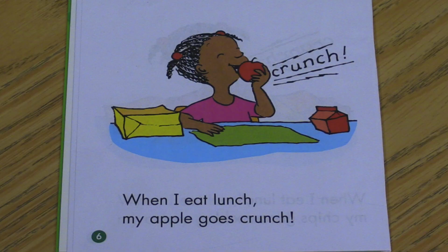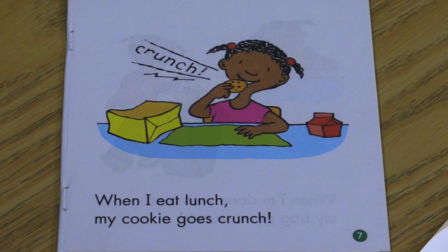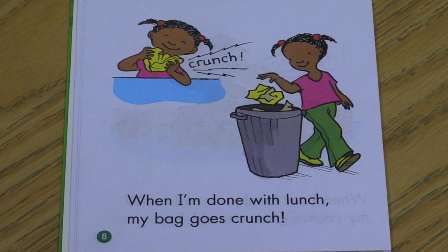Oh, look, Michelle. When I eat lunch, oh, and it looks like she has a big, juicy, red apple. When I eat lunch, my apple goes crunch. When I eat lunch, my cookie goes crunch. Ooh, it's beautiful. Maybe a chocolate chip cookie. I love it. Beautiful, tasty, wonderful. When I'm done with lunch, my bag goes crunch right into the trash can.